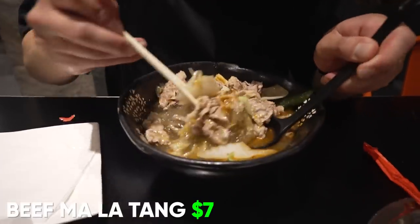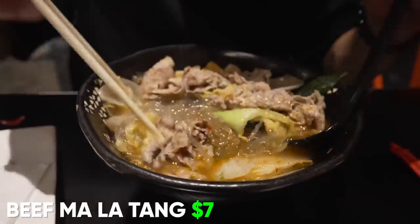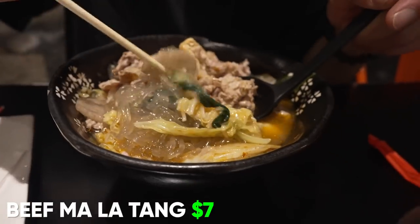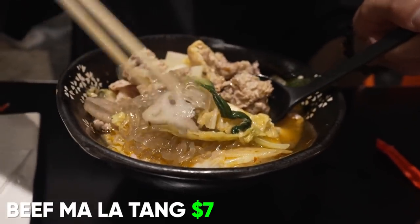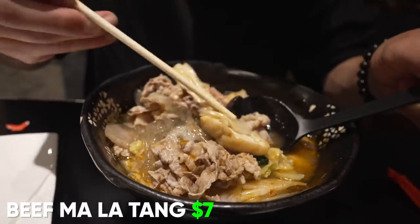And this is the beef mala tang. This is only during lunchtime, $7. Look how much food they give you. Look at all those noodles. You get veggies, you get your greens, you got your bok choy, you got your lotus root, you have thinly sliced beef, you have tofu, you have thinly sliced potatoes here.